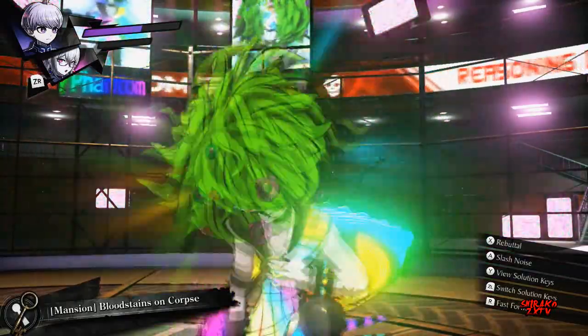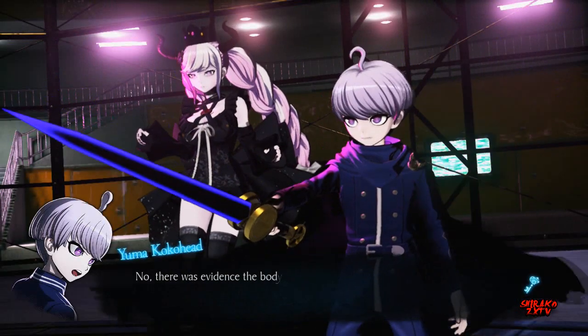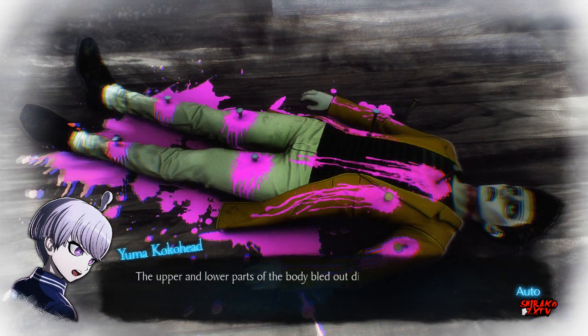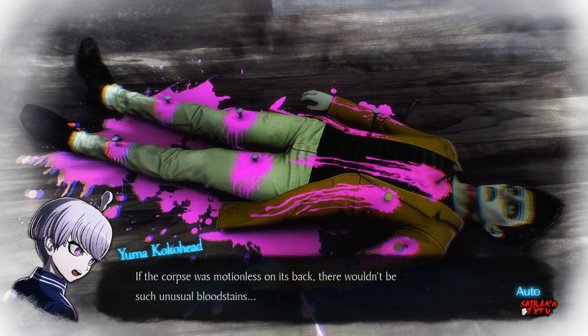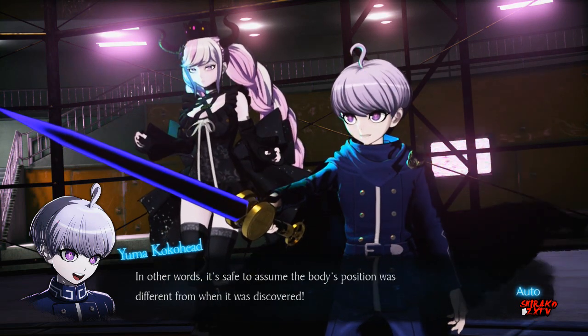Dude, we're close to like 50% health. No, there was evidence the body had been moved. The upper and lower parts of the body bled out differently. The blood from the lower body flowed naturally outwards, along the body's outline. But blood from the upper body looks like it flowed in a downward direction, toward his hips. If the corpse was motionless on its back, there wouldn't be such unusual bloodstains. In other words, it's safe to assume the body's position was different from when it was discovered.